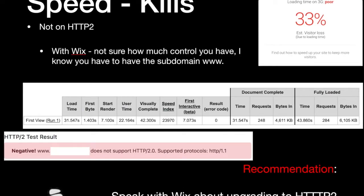So speed. We all know speed kills. I did an article on this 18 months ago, maybe 2 years ago, that slow sites are not going to be great. So the first thing we do, and I bang on about this in every single video, every single conference I do, every Facebook group I'm in, is HTTP2. If you're not on HTTP2, then I don't know why. If you're on HTTPS, there's no reason not to be on HTTP2. The only thing I can say here is I'm not sure if Wix will allow you to go to HTTP2 because you don't control the server. So that would be one question I would have to ask Wix.